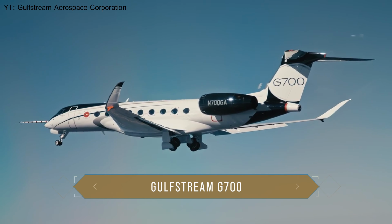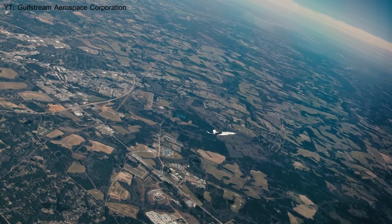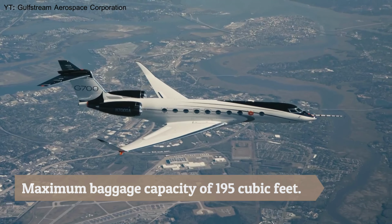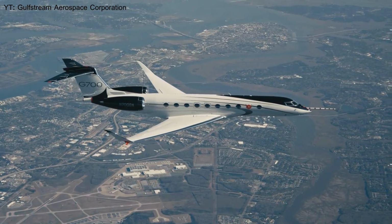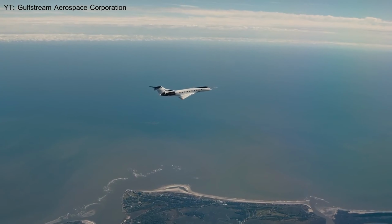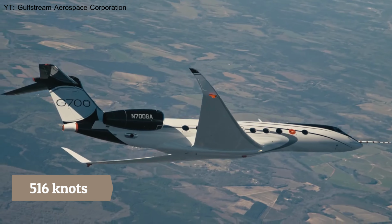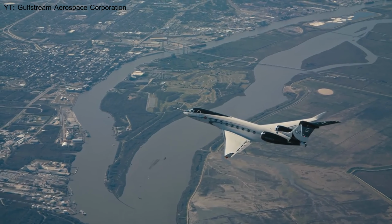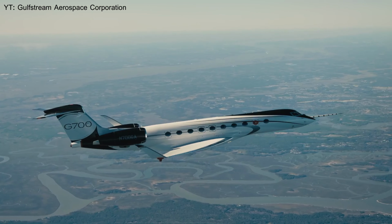The Gulfstream G700 is a state-of-the-art private jet that is due to begin deliveries in 2022. With a maximum baggage capacity of 195 cubic feet, it can accommodate up to 19 passengers in comfort. When configured for the fastest cruise speed, the G700 can maintain a speed of 516 knots, making it one of the fastest private jets on the market. Whether you're looking for speed or comfort, the Gulfstream G700 is sure to exceed your expectations.